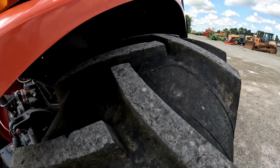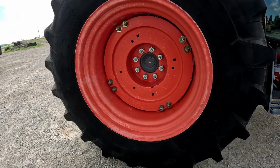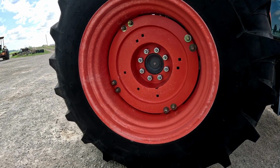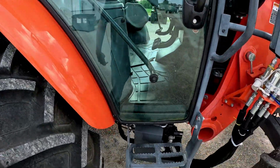Again, this rear tire, really good, matches up really well to the other side. Again, on this side, this rear fender does have a little bit of fade. You can kind of see right there. Again, very common for those. A little bit of a paint chip there on that cast center. Nothing out of the ordinary for a used tractor.